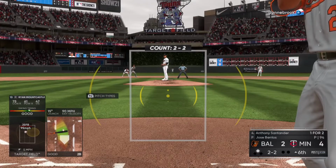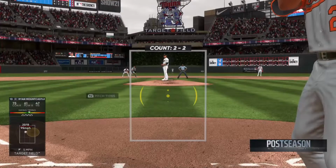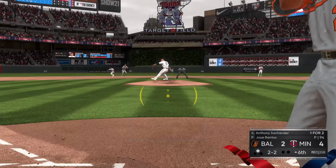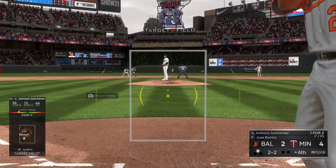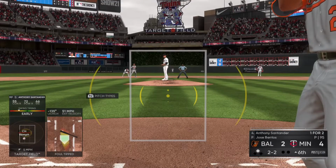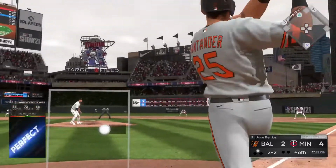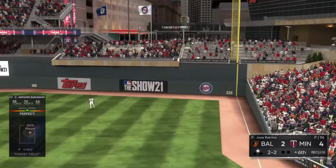Now batting, the right fielder, Anthony Santander. We're in the 6th inning now of a 4-2 ball game. So now to the plate, Anthony Santander. Had to wait back on the changeup, and he did a good job just to make contact. Here now the 2-2. Oh, forget about this one. Baba Booey. Gone.